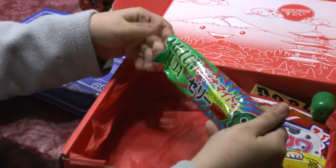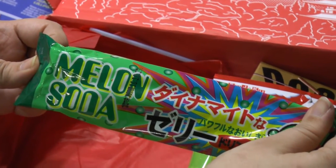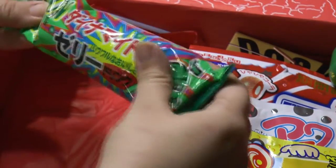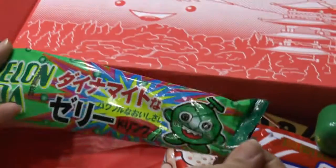Melon soda candy. What is it? Melon soda. Drink it straight from the bottle or try freezing it. What's that little... They always have little mascots. Yeah, it's a little melon.